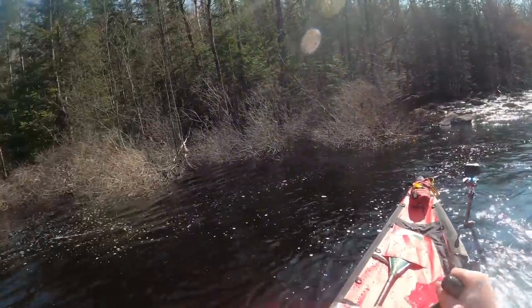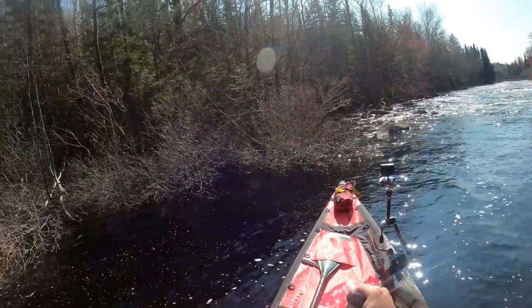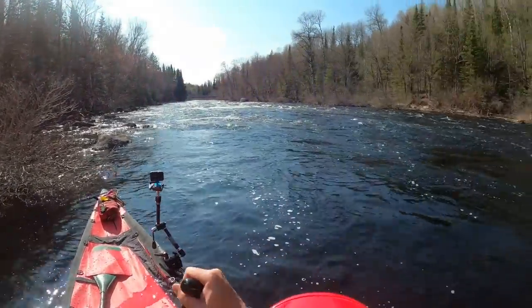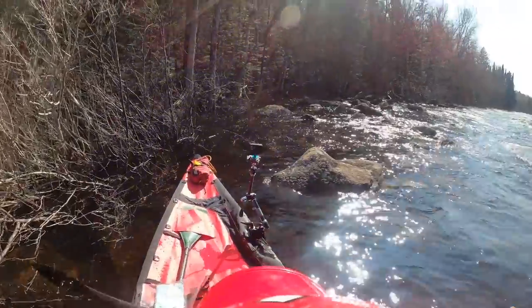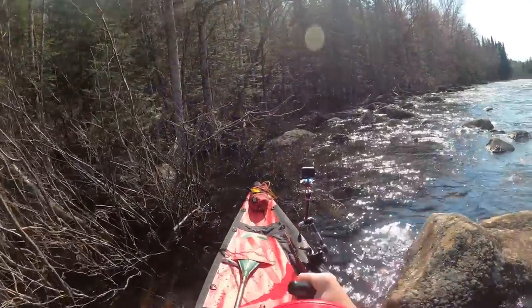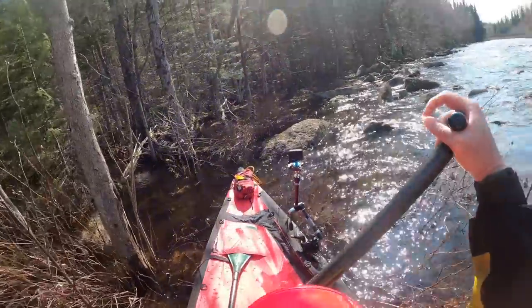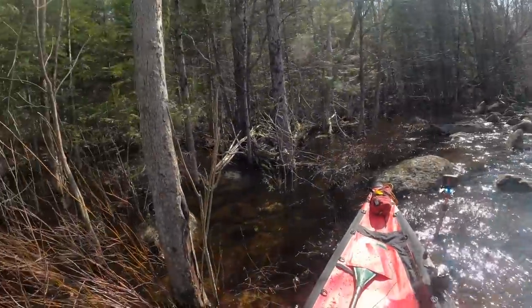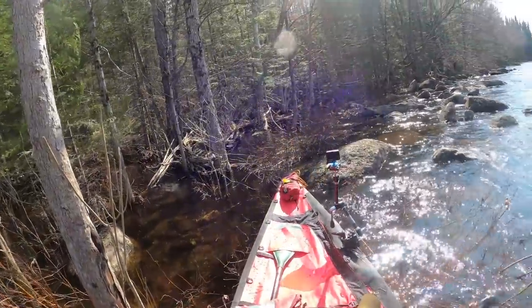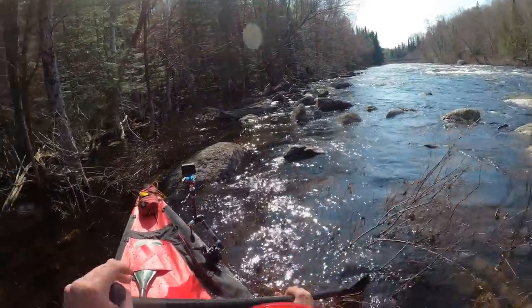That rapid is coming up a lot faster than I thought, and look, there's literally hardly anywhere to pull over because the river's up into the trees. Yeah, not much space in between this rapid called Bridge Rapid and that rapid, and I have to pull up into the forest here even to get out, so that's not a good sign. It means if I had to portage this rapid, I'd have to bushwhack all my gear through this flooded timber even to get to the trail. So fingers crossed, but I'm gonna jump out and go have a look.